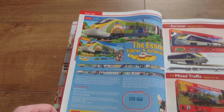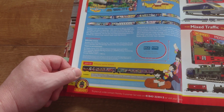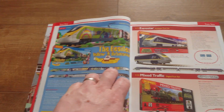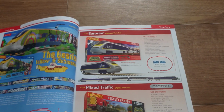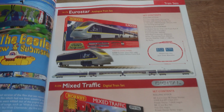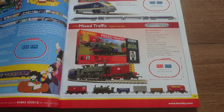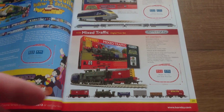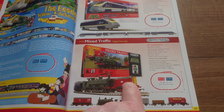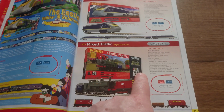Yeah, Yellow Submarine. If you're a Beatles fan, highly recommend it. It's a collector's piece, really. And obviously there's the modern day Eurostar. What's this one? Mixed freight, yeah, okay. That's a digital set. Oh, you've got a digital controller. All right, okay.